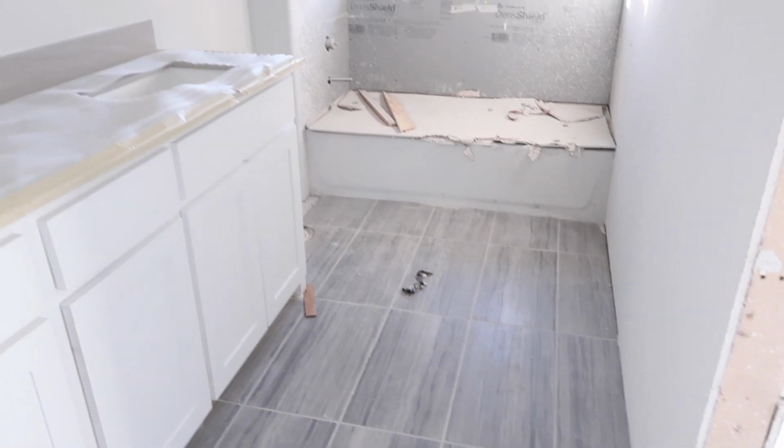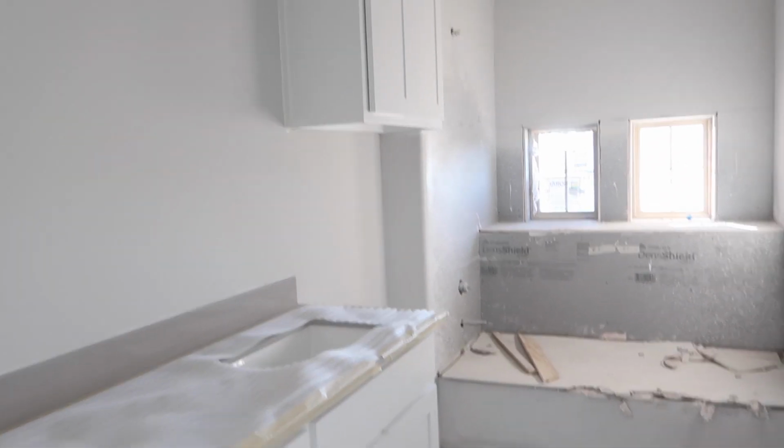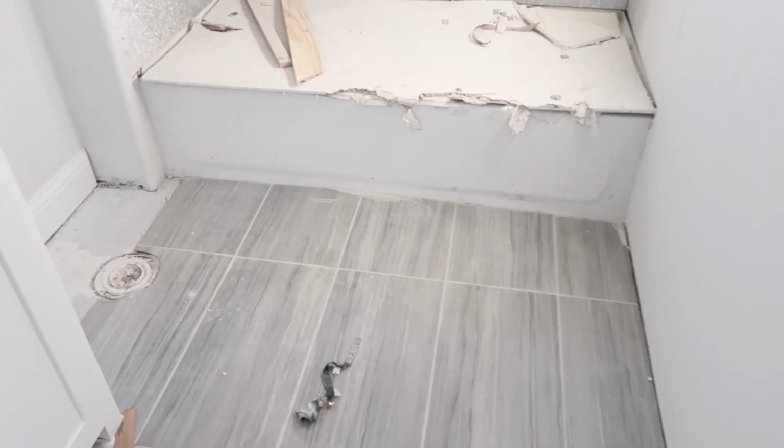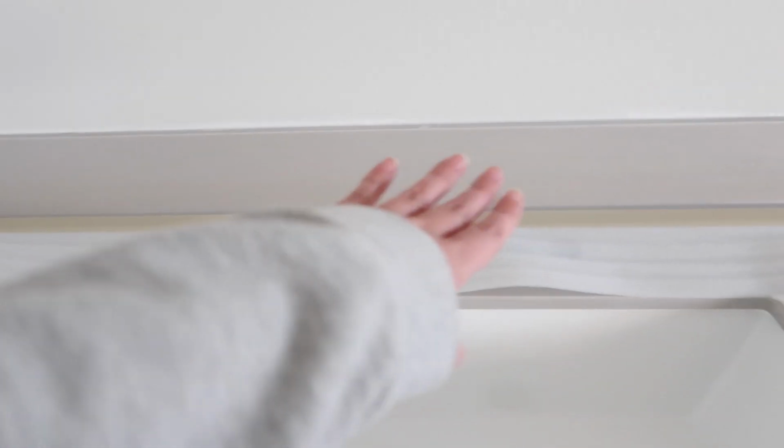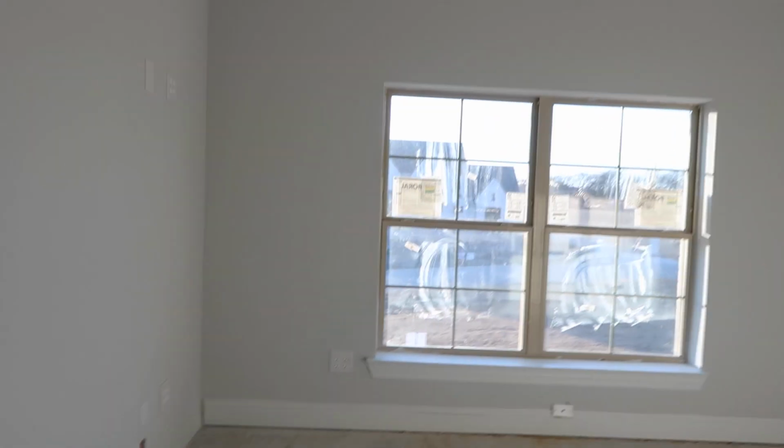So I love how this bathroom is turning out. They obviously have to finish the tile here. But we did kind of a gray countertop. The mirror frame will be black, so we'll have white cabinets, a big black frame mirror, and then this tile will run all the way up into his bathroom. So he has lots of storage space in here. Do you like it? Yeah, it's pretty cool. And then we'll come through this doorway.